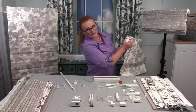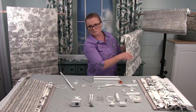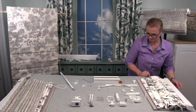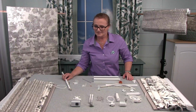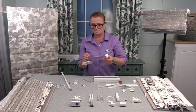It is a 1.5 inch board, and then I have brackets mounted to the board and the headrail clipped to those brackets. Julie was asking, what size is the cord? That's a very good question, and thanks for asking that. The cord is 1.2 millimeters.